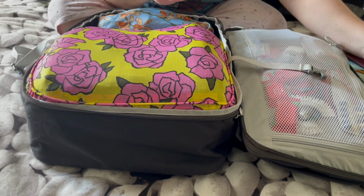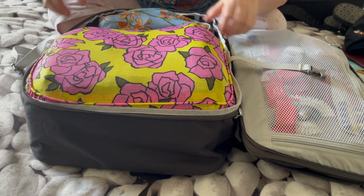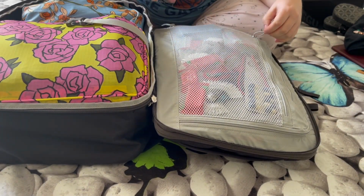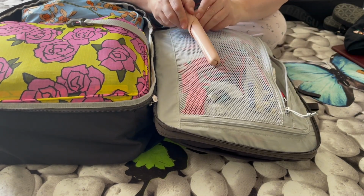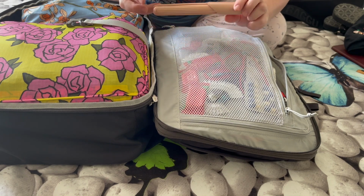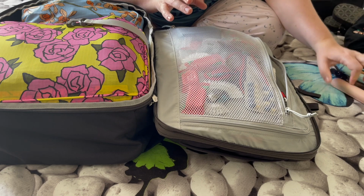So that's that. Now inside here, these are my clothes, and this is where my shoes are. Let's have a look here. I'm going to show you the smaller things, and then I'm going to go into everything else. I have a travel toothbrush. I've showed this before. It's a Philips Sonicare toothbrush. It's very compact. You can charge it with a USB-C cable, so it's really, really good. I love traveling with this.